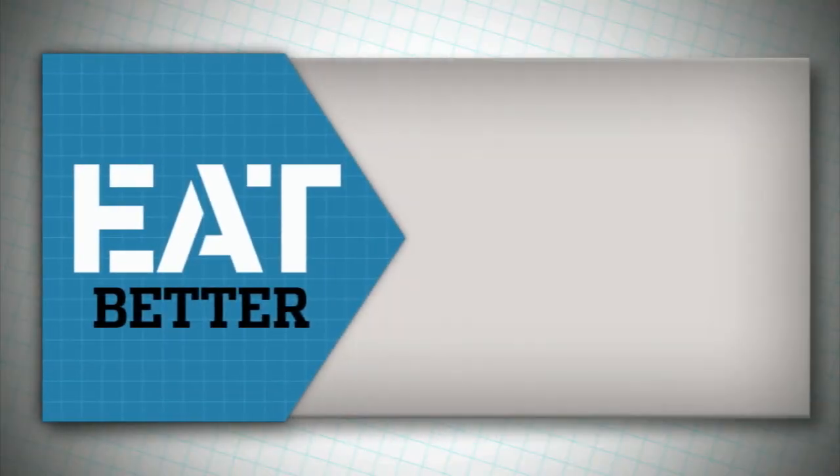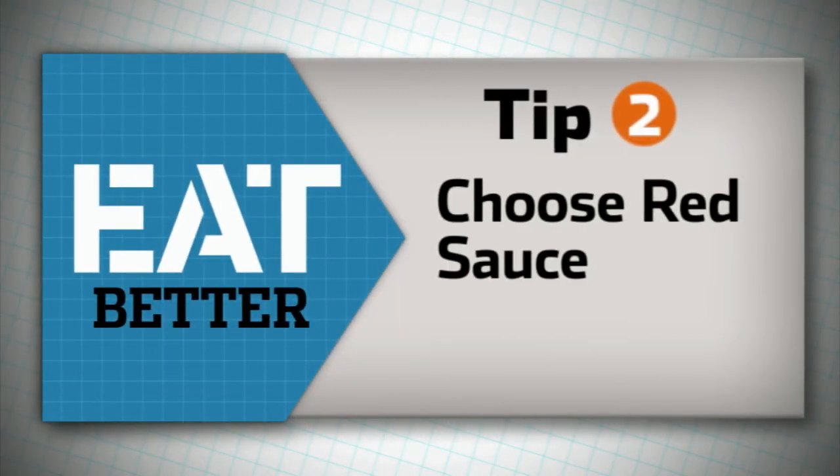Tip number two is to add color. Choose a red or marinara sauce pizza over white. White pizzas are just loaded with extra cheese, oil, and fat. Going with a red sauce can actually save you as much as 100 calories per slice.